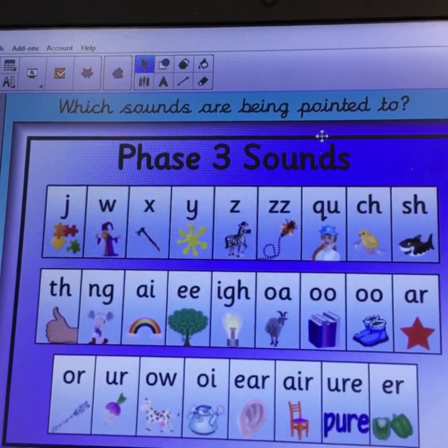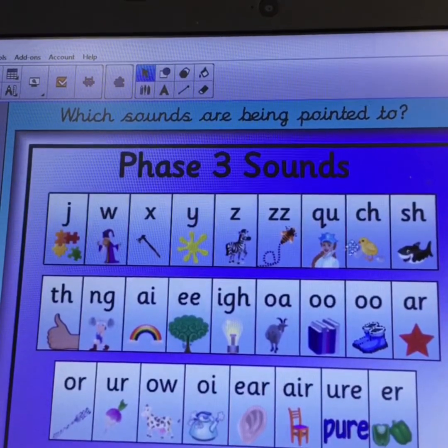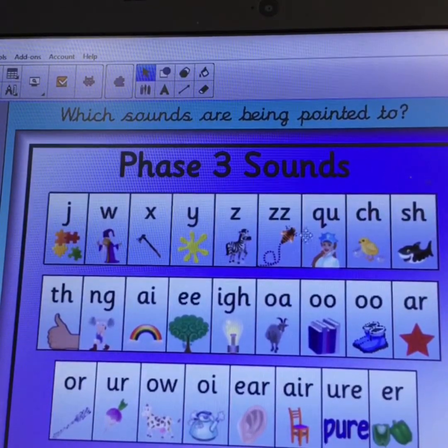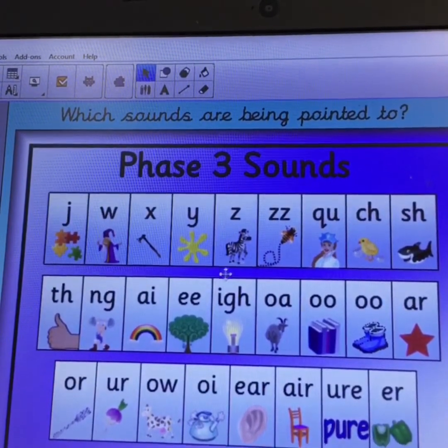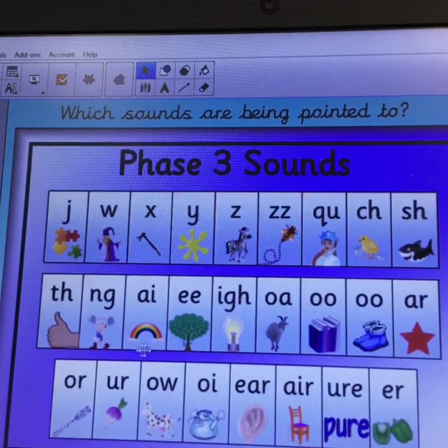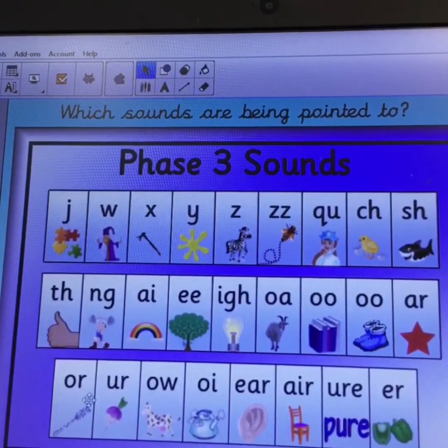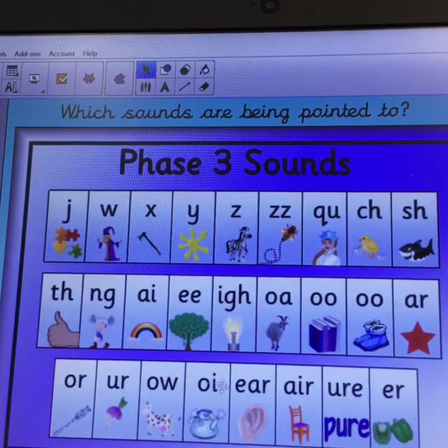So let's read some phase 3 sounds. Follow my mouse and say the sound out loud. Remember, you can use the picture clue to help you. And our final one.